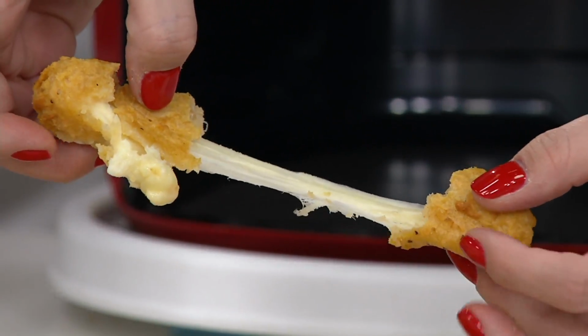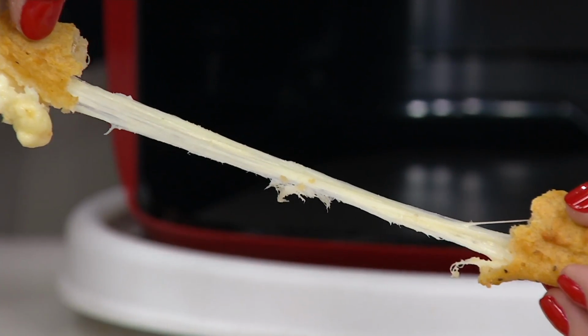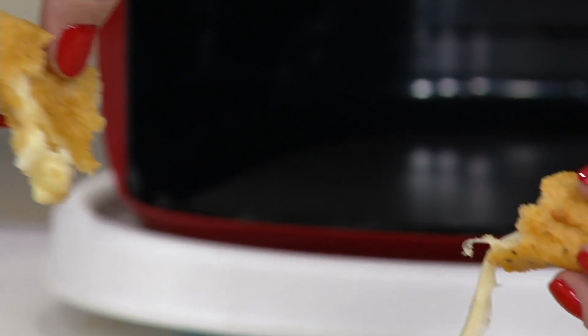I have little asbestos fingers, so please don't touch your food straight out of the air fryer. Look at that. I mean, gooey, delicious cheese sticks.